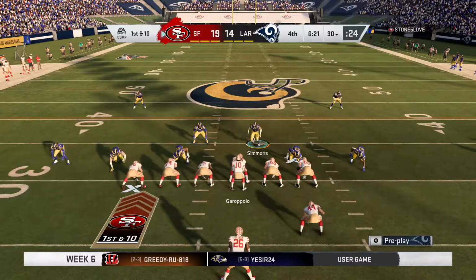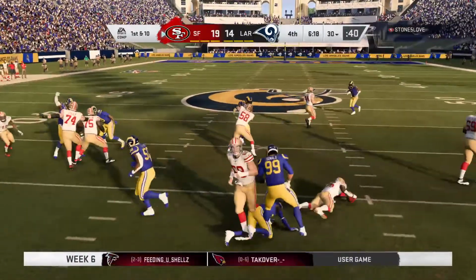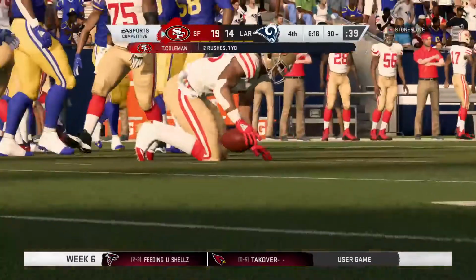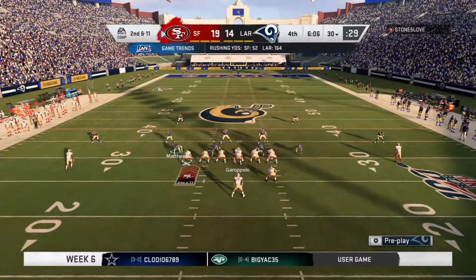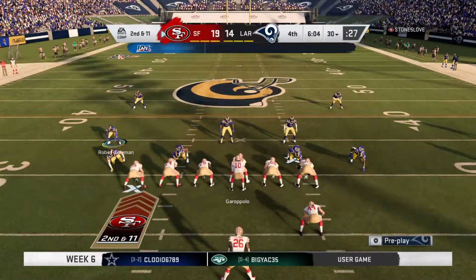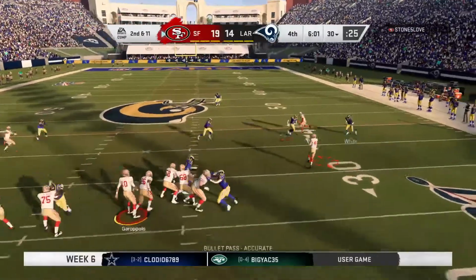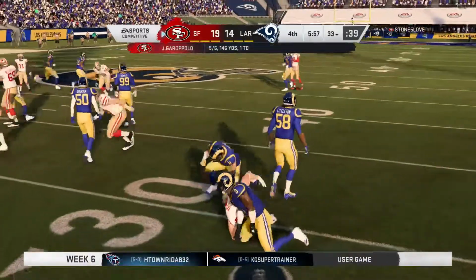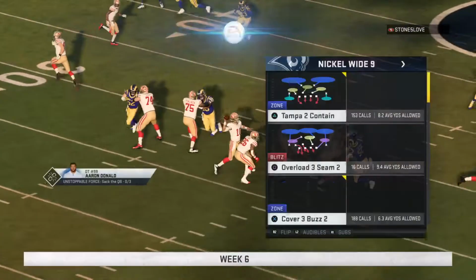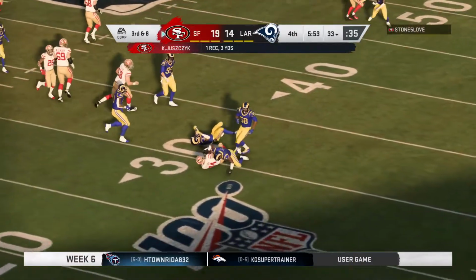So 1st and 10 now from the 30. And the drive starts with a handoff to Coleman. And I think this defense knew what was coming as he is smothered behind the line. It'll be a loss of 1, and it'll be 2nd and 11. To throw, it's Garoppolo. He's just going to dump this one off to his fullback out of the backfield. And he'll be upended at the 33 following a gain of 3. And guess what? It brings up 3rd down.